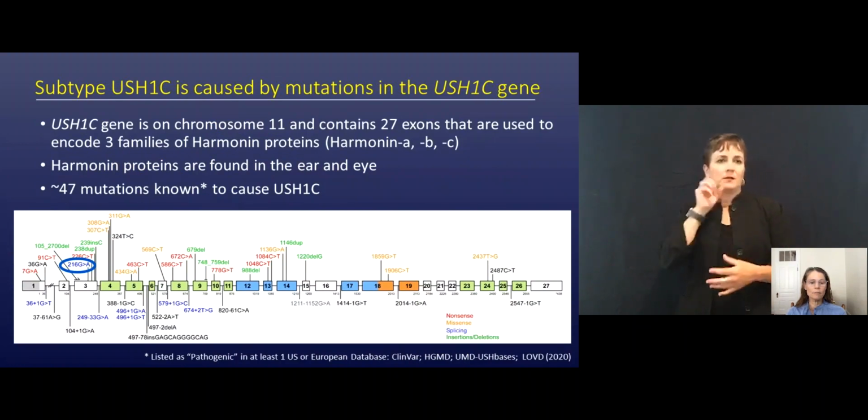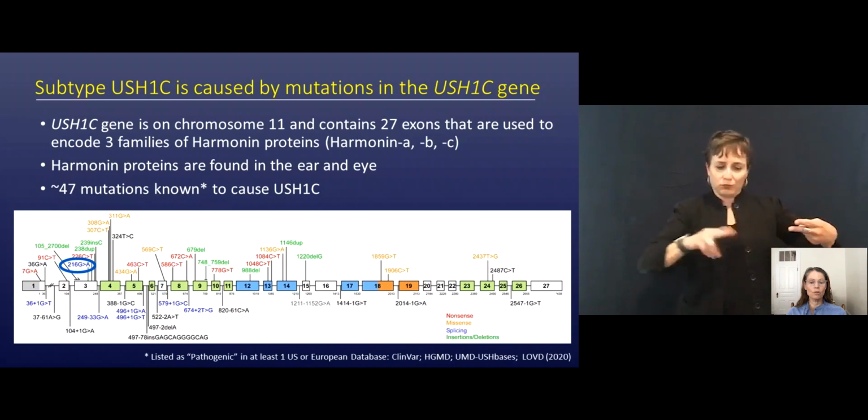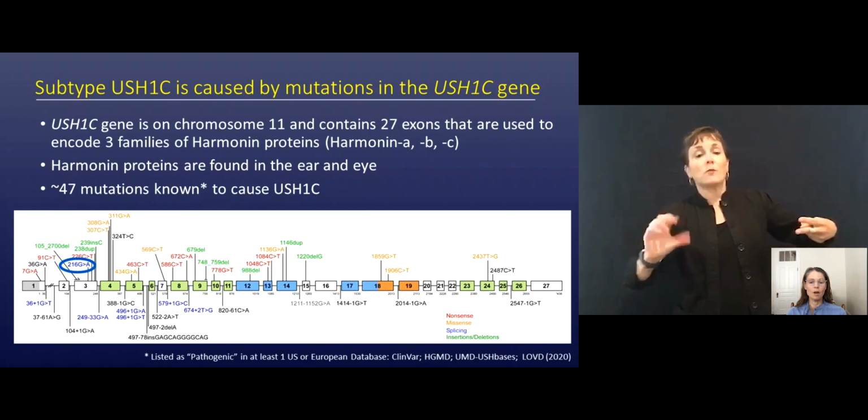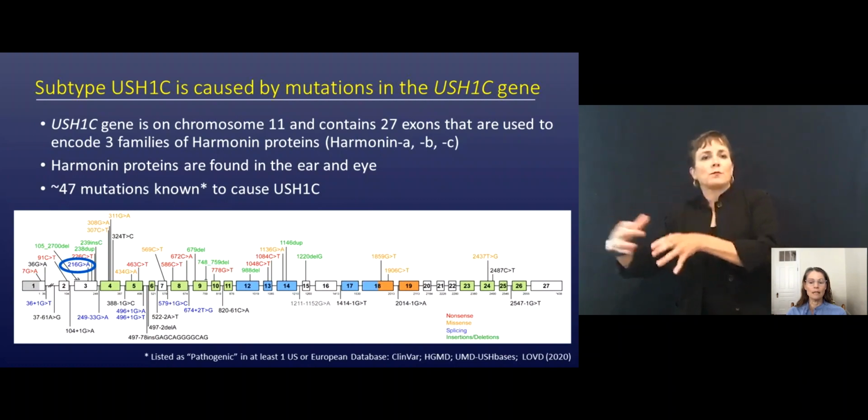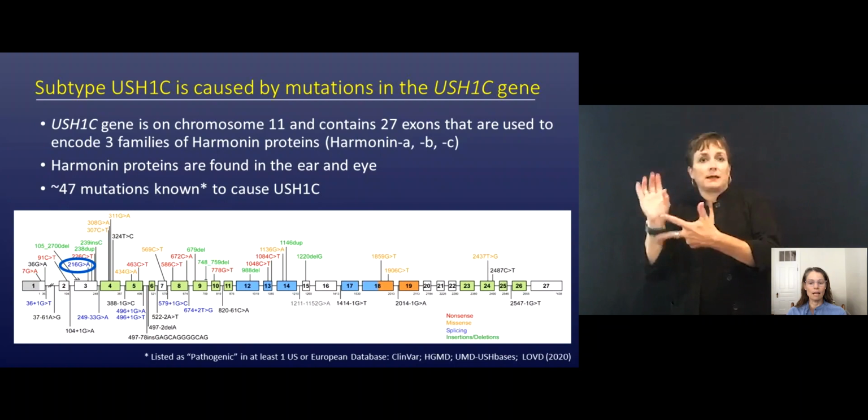The Usher subtype USH1C is caused by mutations in the USH1C gene. The gene is on chromosome 11 and contains 27 exons that are used to encode 3 families of harmonin proteins that are called harmonin A, harmonin B, and harmonin C. The harmonin proteins are found in the ear and eye.